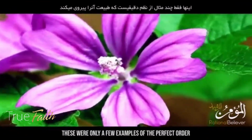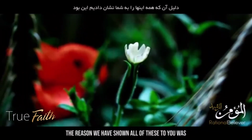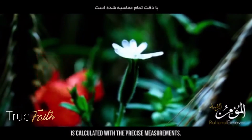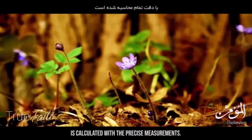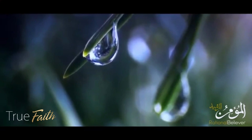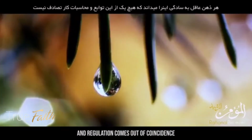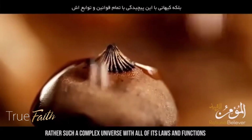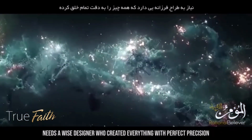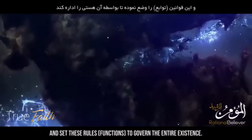These were only a few examples of the perfect order that's being followed by nature. The reason we have shown all of these to you was to once again remind you that everything in nature is calculated with precise measurements, and that everything in existence follows the functions that are set for them. Any rational mind can easily understand that none of these laws and regulations comes out of coincidence. Rather, such a complex universe with all its laws and functions needs a wise designer who created everything with perfect precision and set these rules to govern the entire existence.